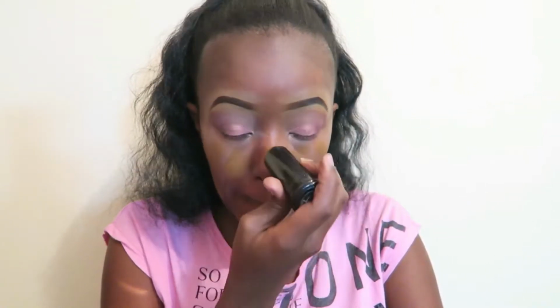And some people, if you want full coverage for the concealer, then there's no need for dampening your sponge, but I prefer dampening the sponge so that it's easier for me to blend out and it has a more natural look on me.